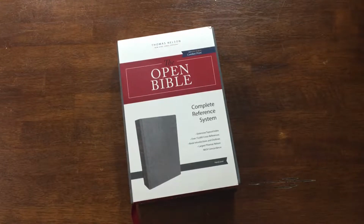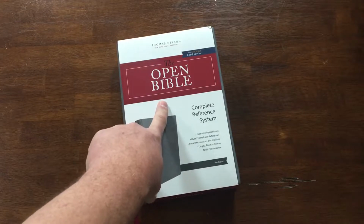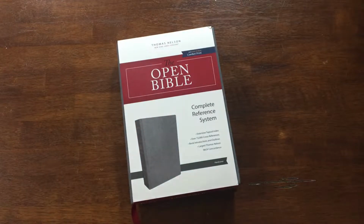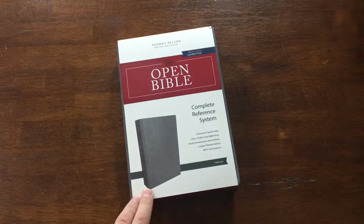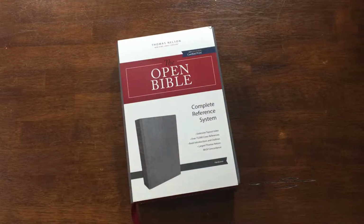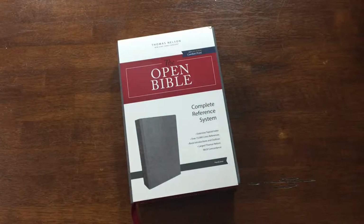Hello there. Today I'm going to be going through the New King James Version Open Bible. I'm super excited to be doing this review for you guys. I've been using this Bible and going through it for the last couple of weeks, and I can't wait to officially take its slipcover off because I think this is such a cool and unique resource and tool that I want you to know about it.